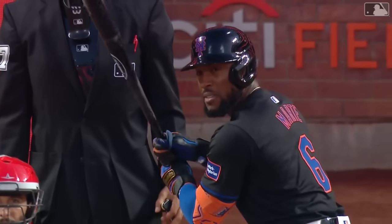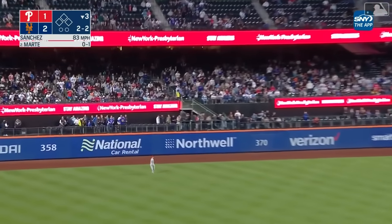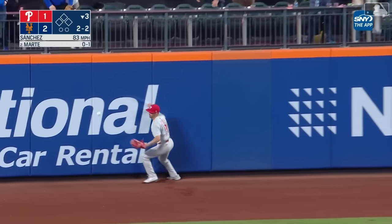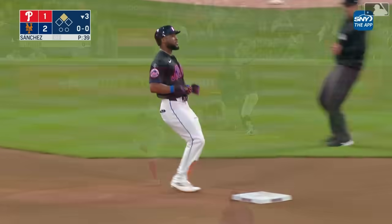Starling Marte leading off for the Mets against lefty Christopher Sanchez. And Marte smacks one to deep left field. Back goes Merrifield, and he can't get it. It's over his glove. Marte on his way to second. He's in standing with a leadoff double.